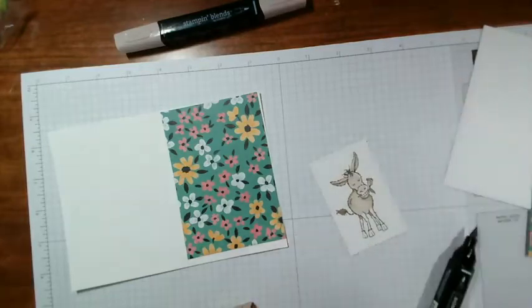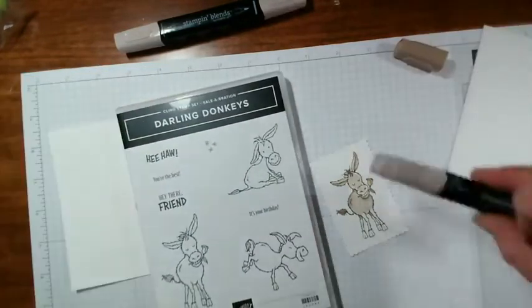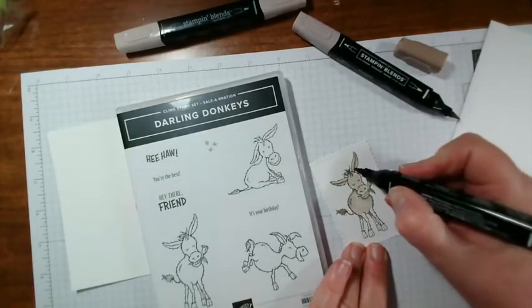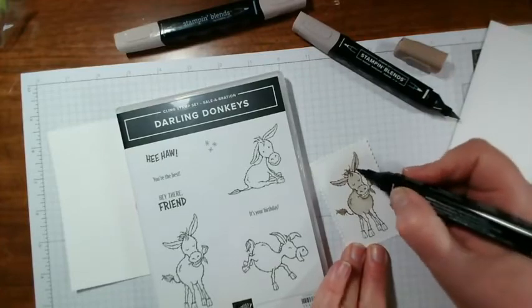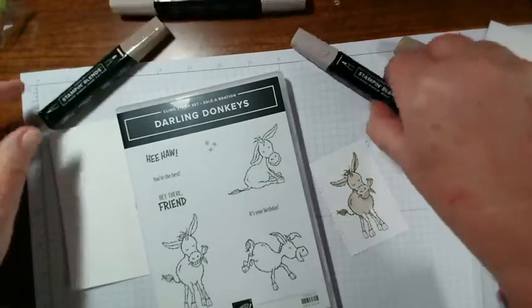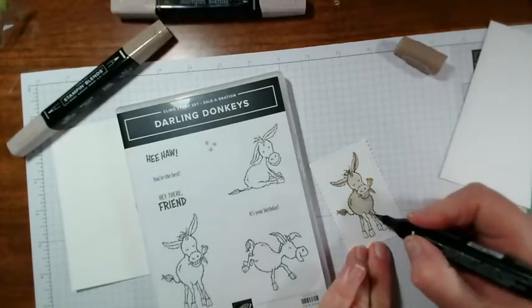So the stamp set has some sentiments that go with it. That there, so it's got Eeyore, you're the best, hey there friend, and it's your birthday. So let's just finish that off.